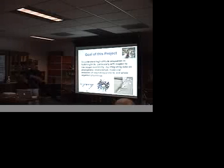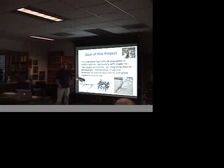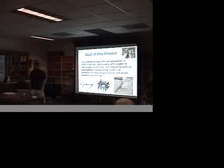We're still in the middle of this project, so we aren't able to neatly tie all these things together. But I think I can show you that each of these components has some interesting things to say about high altitude adaptation in hummingbirds. Hopefully I can do that here today.